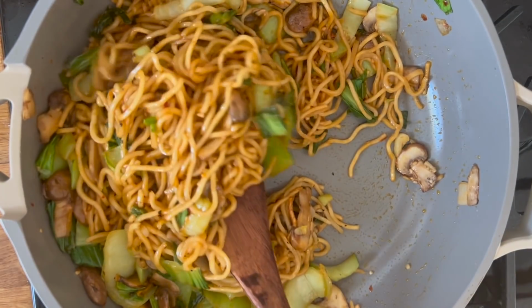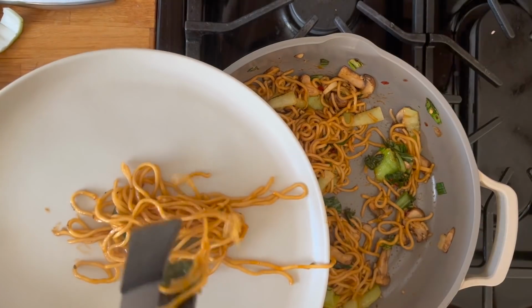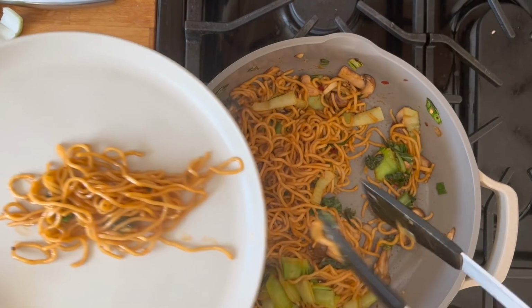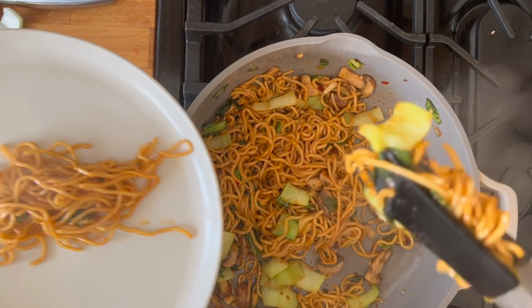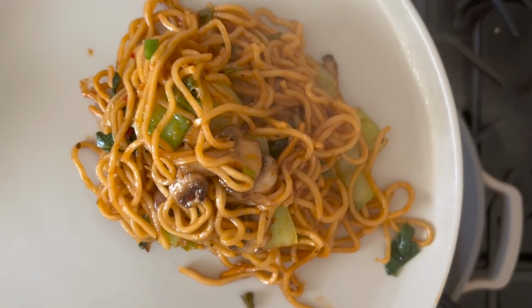And look how easy that was. That literally took me no time, like 10 to 15 minutes. I don't have the best tongs. These are cheap ones. Look at those noodles. Come on, you can't beat that.